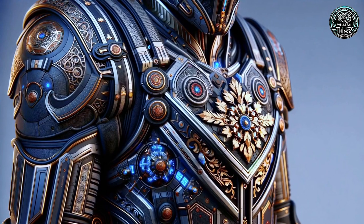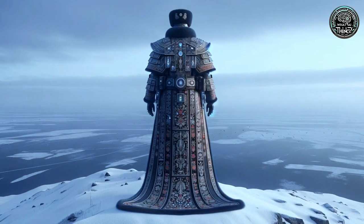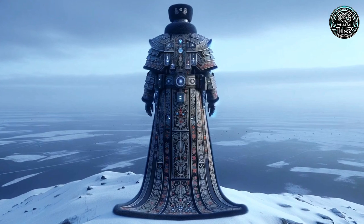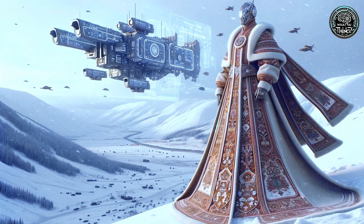Decorative elements transform into interactive interfaces or holographic projectors, where the sarafan's heritage meets the pinnacle of armor technology, illustrating a profound respect for the past as it propels into the future.